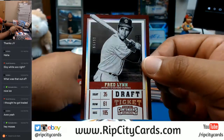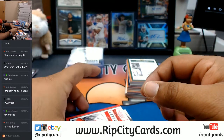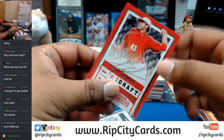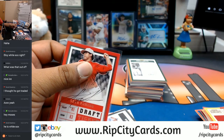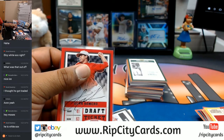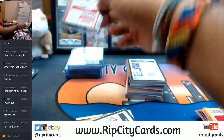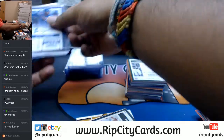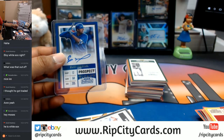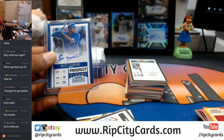Fred Lynn, /99. Well, if that's what the checklist says, David Kearney, that's where he'll go. Seth Romero with the on-card auto. You know, it's whatever the group break checklist says, David Kearney. And for anybody else out there watching, I wish we could post links on our listings so people could see it. I'm going to double check the Eloy. Eloy Jimenez is a Chicago Cub.